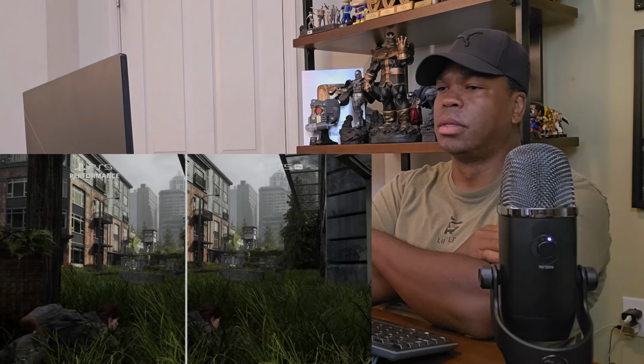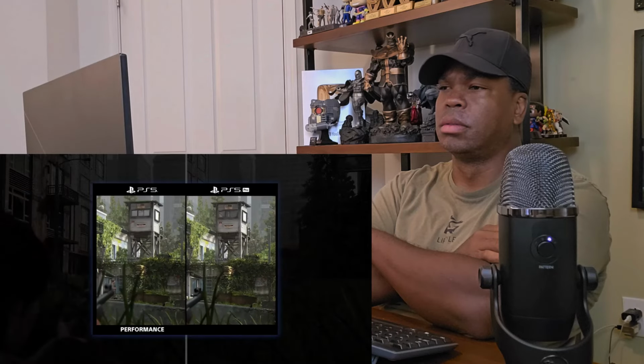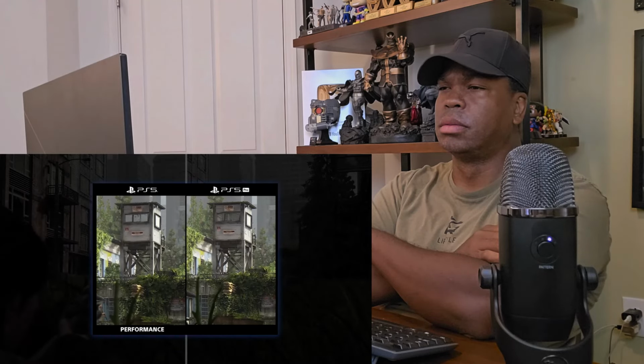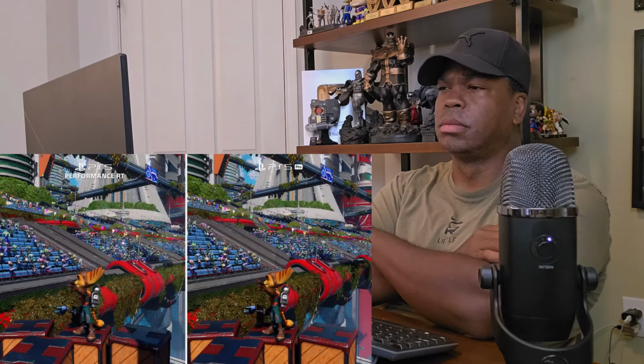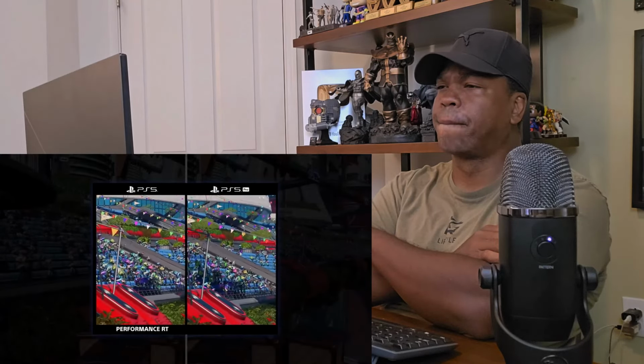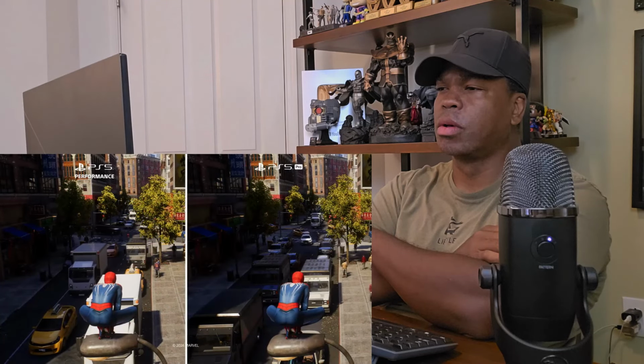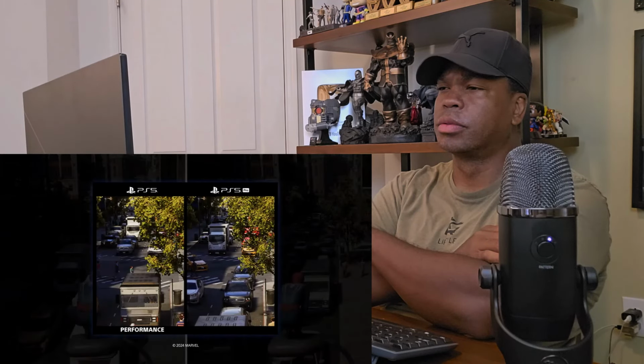Another way to compare the two consoles is to look at PS5 Pro versus performance mode on PS5. Target 60 frames per second. What we see here is a difference in detail. PS5 Pro is much sharper and crisper than PS5. For this, my favorite is the parade scene from Ratchet & Clank. Distant details are much clearer. And here we can see Marvel's Spider-Man 2 is noticeably higher resolution throughout the scene.